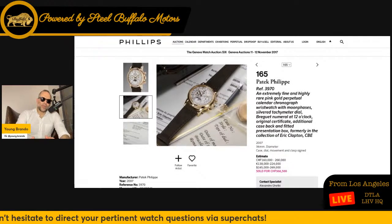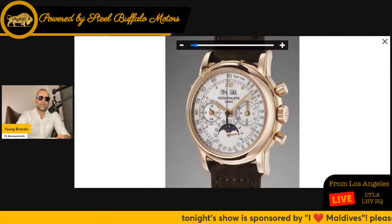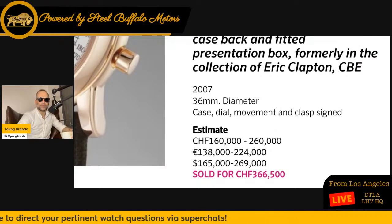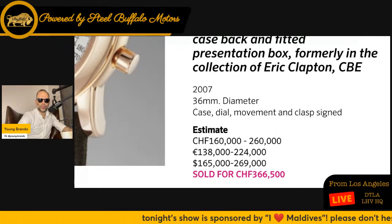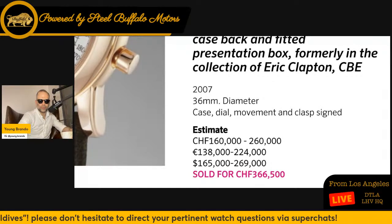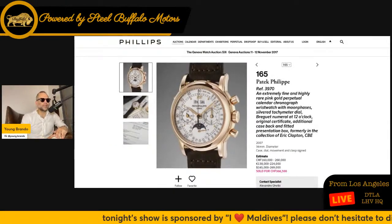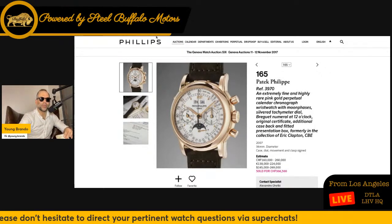This 3970R with the opaline white dial, with the classic Eric Clapton personalization details, was sold for $366,500 just a year after it came on the auction circuit for the first time, having been sold in Hong Kong for a little more than $250,000. So you see that almost instantly it started appreciating in price.